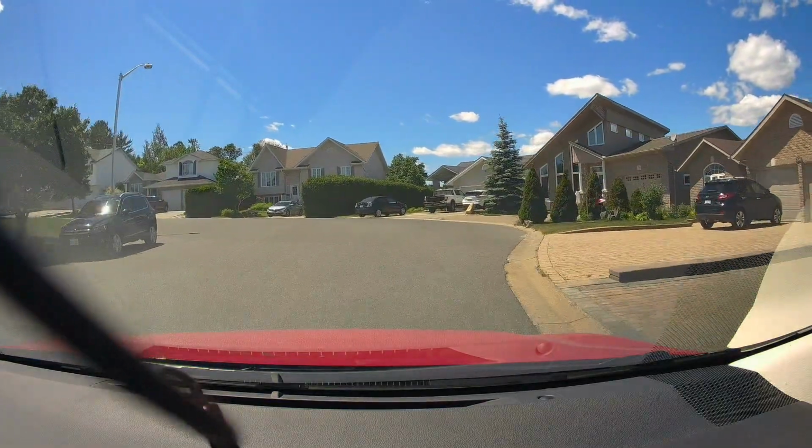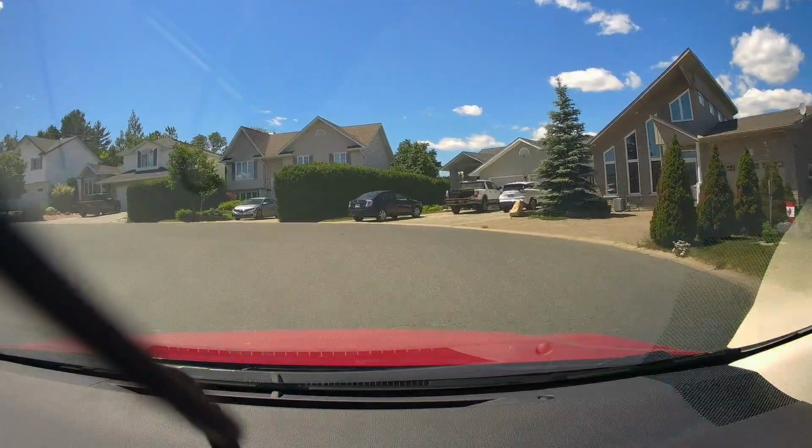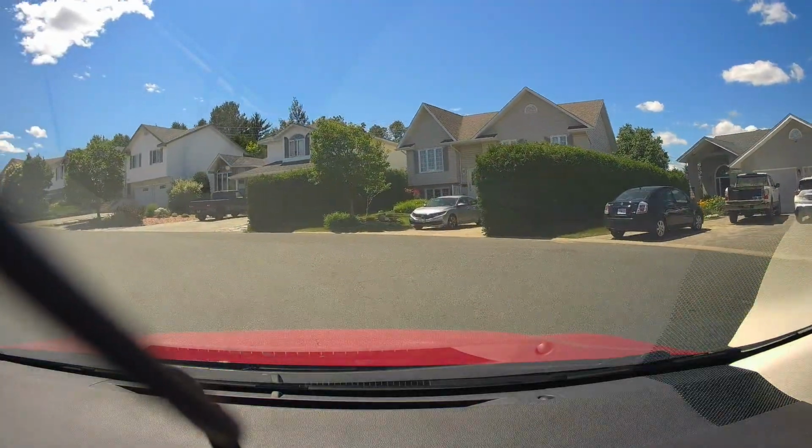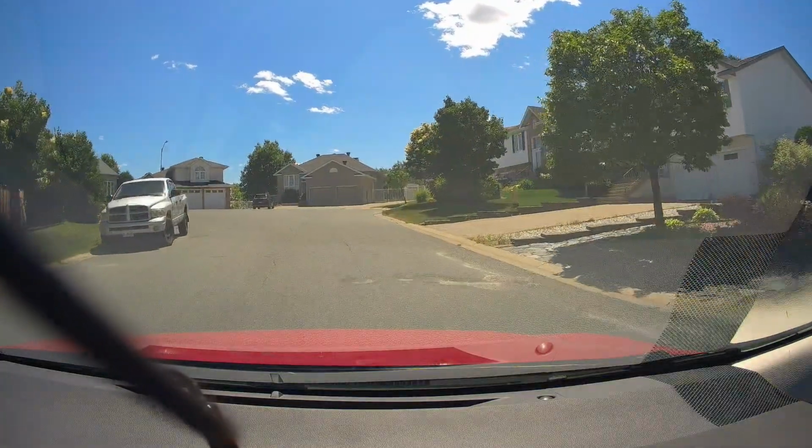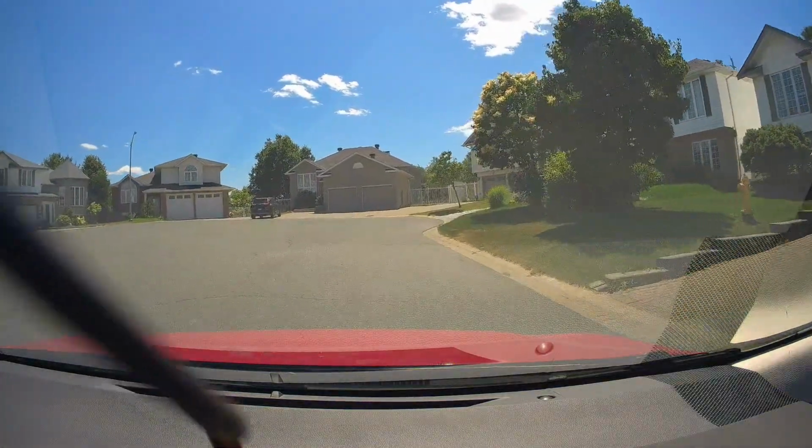Right. So now we're just going right up this hill here. It's a cul-de-sac. And we're gonna just loop it around and come back down the hill. And then we'll go through that scenario you were imagining.